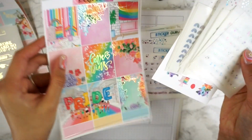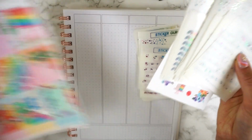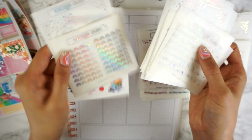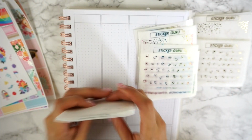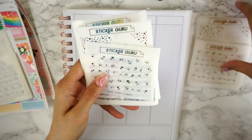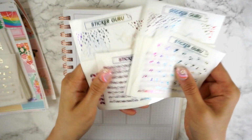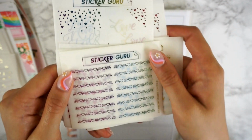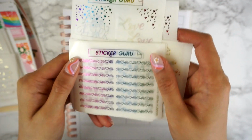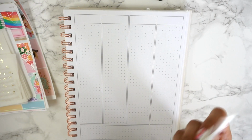The kit is in holo, like this kit is. I don't know if the light is capturing it, but this is holo. Okay, yeah, that is really pretty. So this would be a really good match with that. But I would argue that my favorite is definitely the rainbow stickers. Look at this rainbow foil. It's very gorgeous. Okay, so let's actually flip through the rainbow foil.